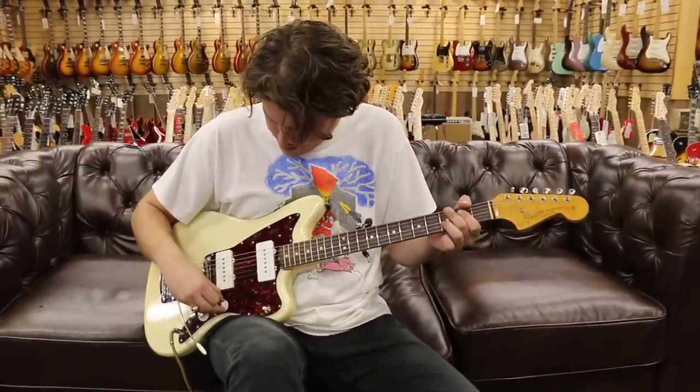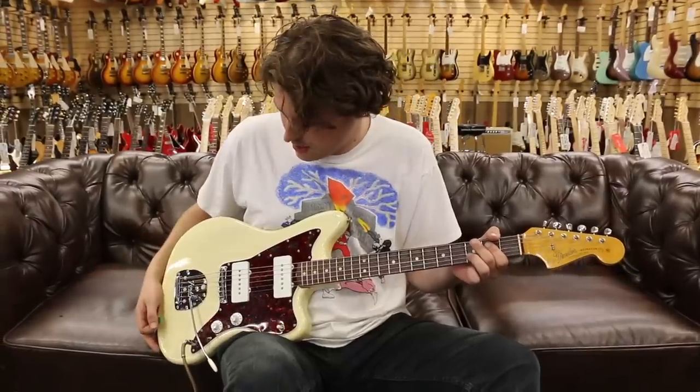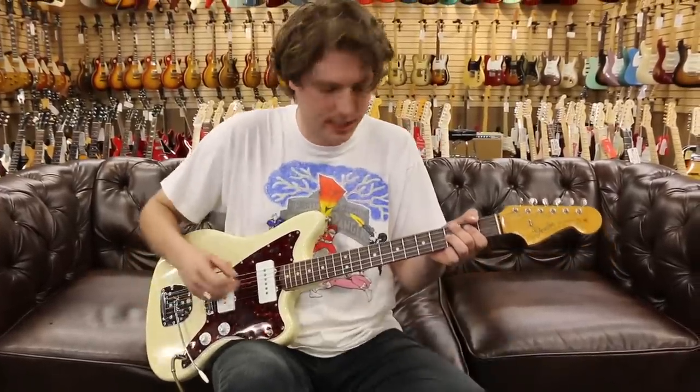Moving into middle position, check this out. We're gonna utilize the bells behind the bridge, and you can also get some chords with them too. Check it out.